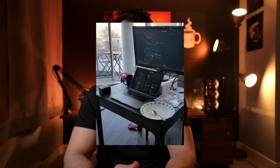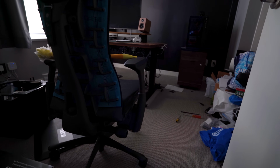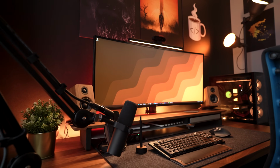Now, I started off working at the kitchen table with my laptop and an old 1080p monitor. Over the past 2.5 years or so, I've started to make some slow but steady updates to my workspace. I finally moved out of the kitchen. I bought a cheap IKEA desk. I got a couple of shoe boxes and propped my monitors up on those for some better ergonomics, and just went from there. I guess you could say that things have definitely come a long way since then.